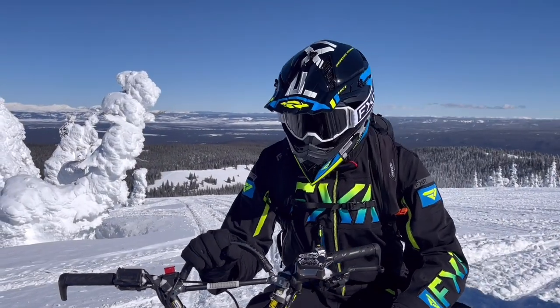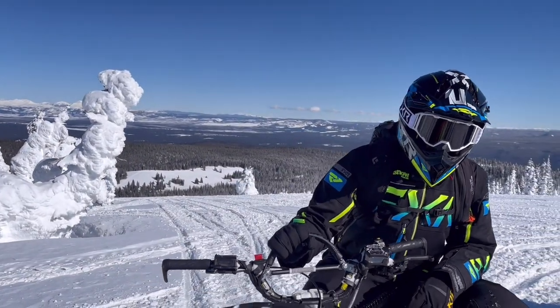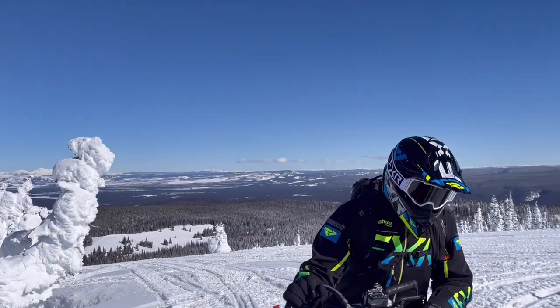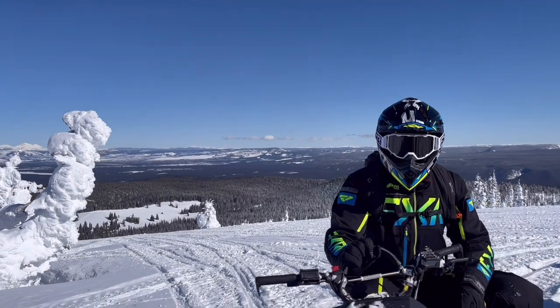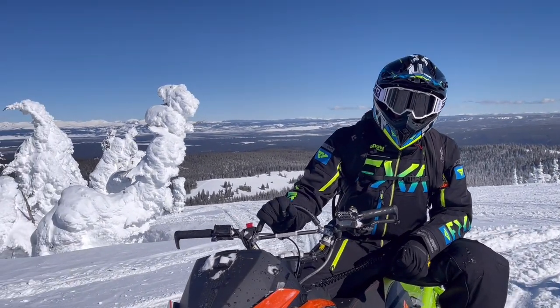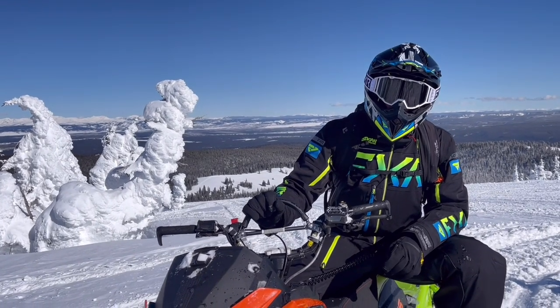What do I think of the 900R? It's really responsive, just like you'd expect out of the 850 naturally aspirated, but a noticeable amount more power. Sounds really growly, sounds really cool, and just feels really good.